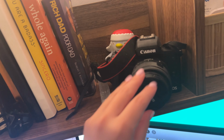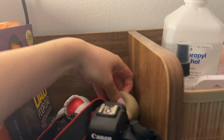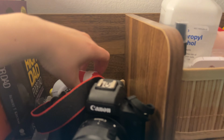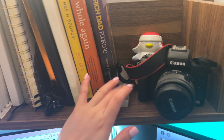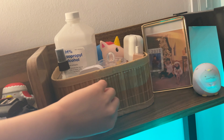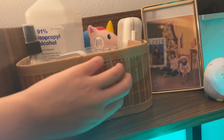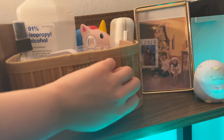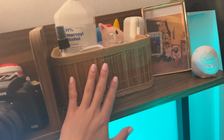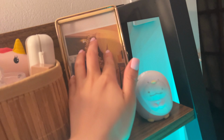Very dusty. A penguin squishy, another squishy back here that I got from LA. Another selenite crystal wand that I just keep here. A little bamboo thing. I got this holder thing from TJ Maxx.